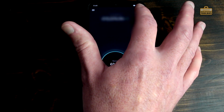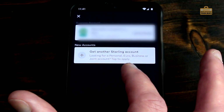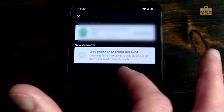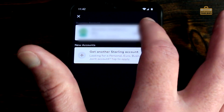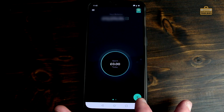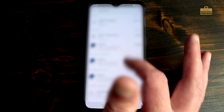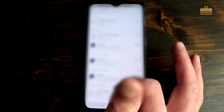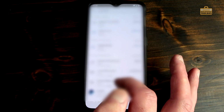You can see up in the top right here, we can switch between different accounts. So for example, you could have a personal account and a dollar account and a euro account and stuff like that. So you can add extra Starling accounts in there, and that's where you would switch between your different accounts at the top right there. If you tap at the bottom right, that then shows all of your transactions. It's a bit of a tricky one to show this because I'm going to have to blur most of it, but it just shows you all of your income and expenditure.